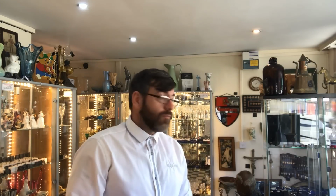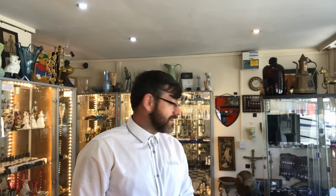I bought this yesterday at the car boot sale and didn't even look at it. I just went, oh yeah, tinder lighter, I'll have that. Oh yeah, brass, I'll have that. And I just filled the box up and walked away. I spent about 15 quid with the man, and honestly, I've got a few hundred pounds worth of stuff. Absolutely bouncing with it.